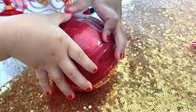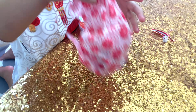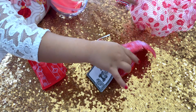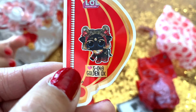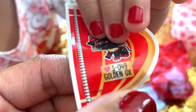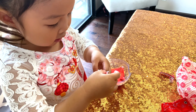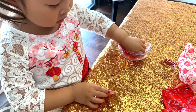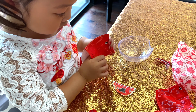Oh. I'm gonna crack the ball open. Get the surprise of that. Whoa! This is the sticker. Okay. Ooh, this is her name, a good sign. Her name is Golden Ox. That's her name, Golden Ox. And what is her mother's name? That's it, Golden Ox. Oh, is that an envelope?